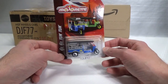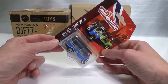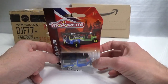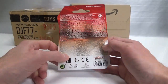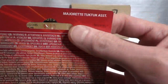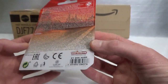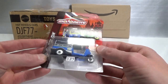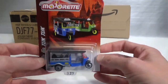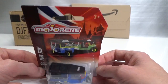So this is the Majorette version of the tuk-tuk. So this is actually only available in Thailand, where these vehicles drive, and I've never seen this in Europe in any of the countries where I go chasing for diecast. So here it says Majorette's tuk-tuk assortment. It's from September 2017, so already a little bit older, from last year. Paid $3.29, a little bit more than I would usually pay for Majorette, but you know, if I have to import this from Asia, it would cost me a whole lot more.